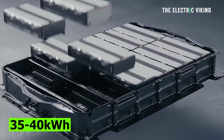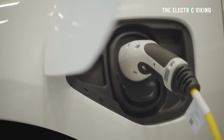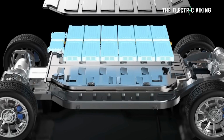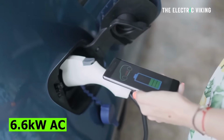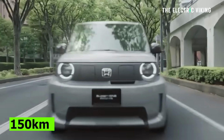The battery size is estimated to be 35 to 40 kilowatt hours, which would give it around 300 kilometers of WLTP range. And charging speed is estimated to be around 60 kilowatt, not particularly fast, but it is a small battery, so that wouldn't be too bad. AC charging, 6.6 kilowatt. Power is estimated to be 100 kilowatt on boost mode for short bursts. Top speed, 150 kilometers an hour. 0 to 100 about 9 seconds.